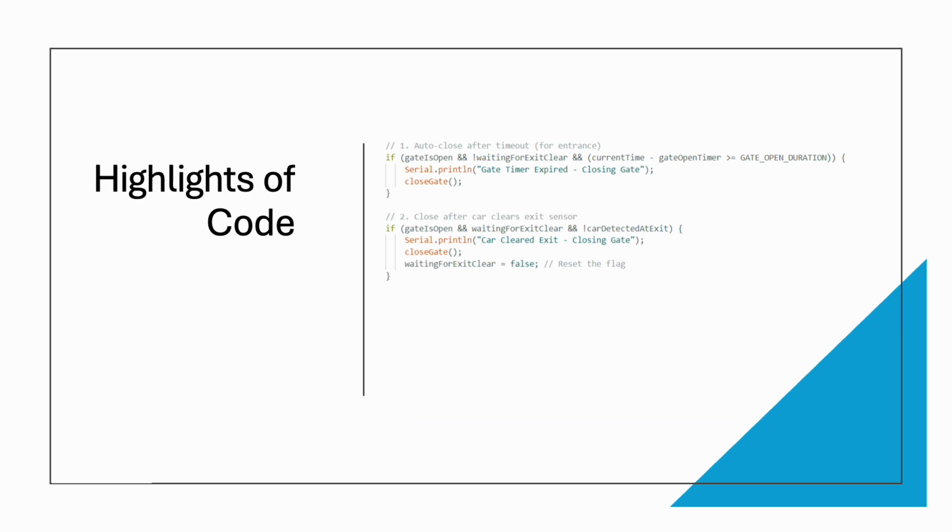Now, how does the gate operate automatically? Well, it has two mechanisms for closing the gate. When a car enters, the gate stays open for a fixed duration, which is the function gate_open_duration, which is set to 5 seconds. This allows enough time for the car to pass through before the gate automatically closes.